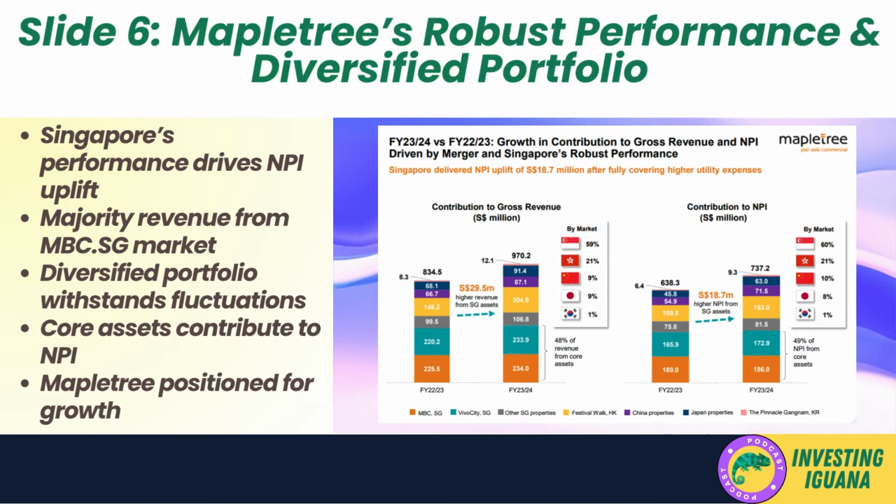Slide 6. The key highlight is Singapore's robust performance, driven by a merger and the country's strong operational results. This has led to a significant NPI uplift of 18.7 million Singapore dollars, even after covering higher utility expenses. This positive trend signals Mapletree's ability to generate consistent and growing income streams, which is great news for investors.